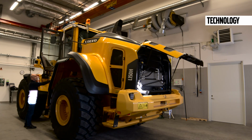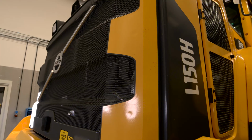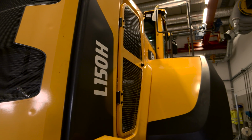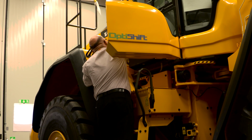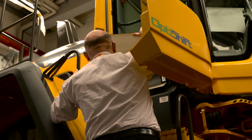This Volvo L150H wheel loader is built for hard work. But like all complex mechanical equipment, it needs to be looked after. It especially needs first-class filters to ensure that it runs with clean fuel, oil, air and hydraulic fluid.